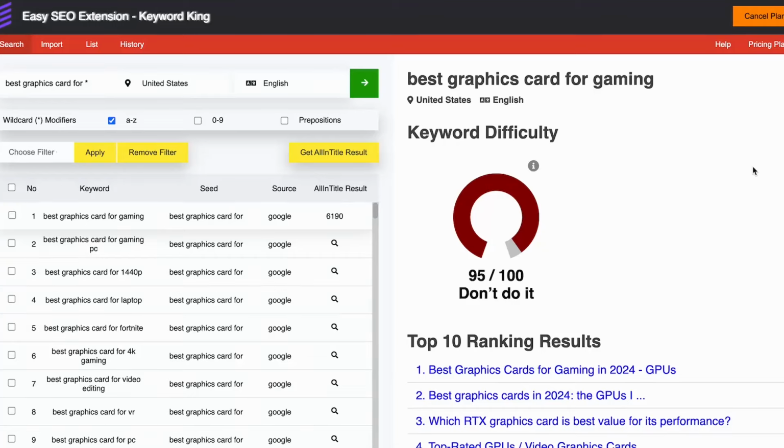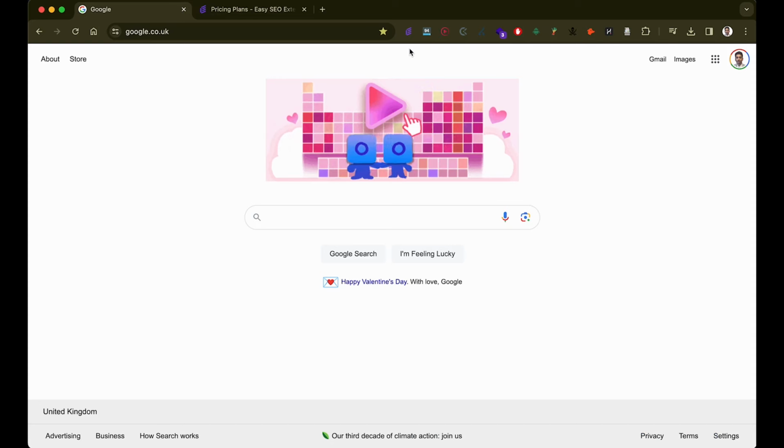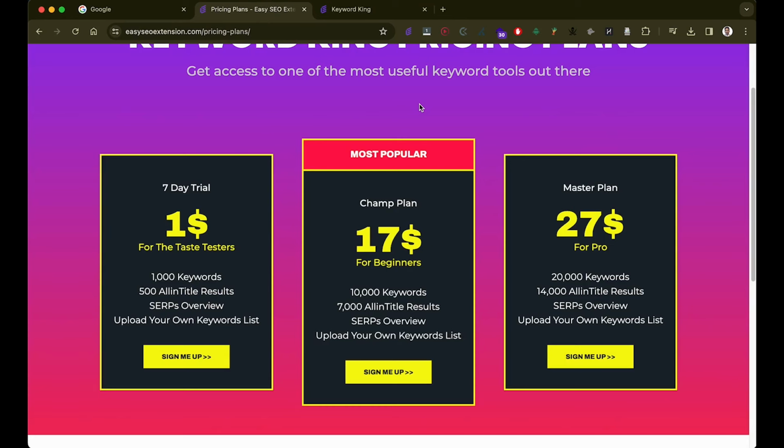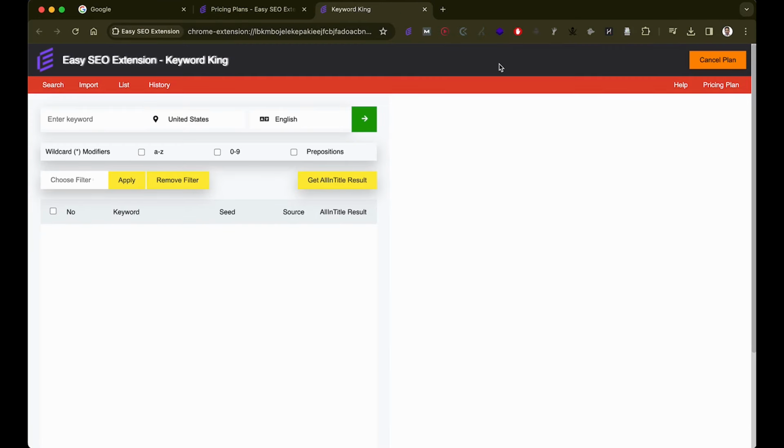Now stick with me here because I developed my own keyword tool because this method works so well. So you're going to open up Keyword King. You'll need an API key in order to get the all in title results. Just use the $1 trial. You're then going to take your product type and use it in the best X for Y example. Let's stick with the bodybuilding supplement example. They want to sell more of the pre-workout supplements. I'm going to type in best pre-workout for and then tick A to Z as well as the location. And then I'm going to hit the search button.